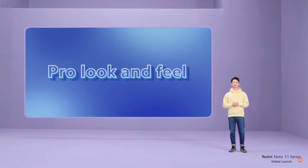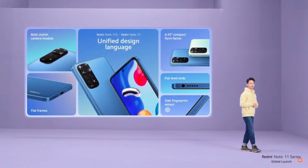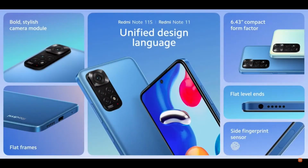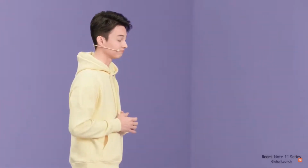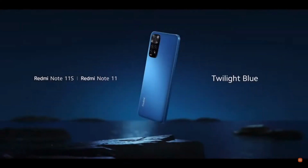So speaking of things they share, let's start off with that Pro look and feel. Redmi Note 11S and 11 actually share the same bold, yet refined design as our Pro models, but with a more compact 6.43-inch form factor. Strong flat frames and level ends provide a clean look while fitting securely and comfortably in your hand, as well as a bold, stylish camera module that accentuates the back, drawing and catching the eye. But nothing really catches the eye more than color. Redmi Note 11S and 11 will both come in the clean and classic graphite gray, as well as the sleek twilight blue.